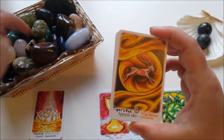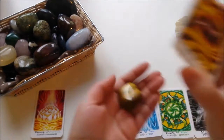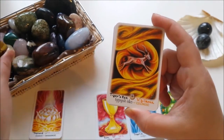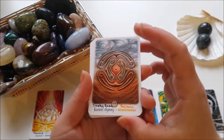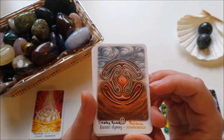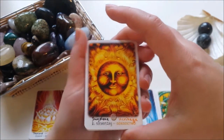Tiger's eye. Let me see if I can find one. Whoopsie. Oh, almost dropped it. So, tiger's eye, for vigilance. Smoky quartz for balance. And again, just because of this image, which I love, I probably need to buy a smoky quartz now. It's just like that.